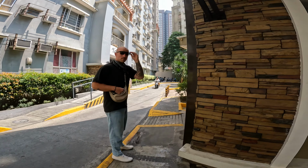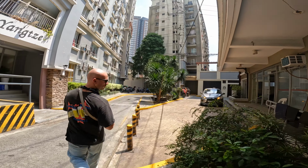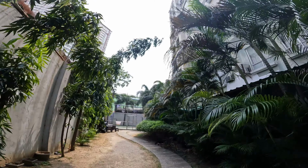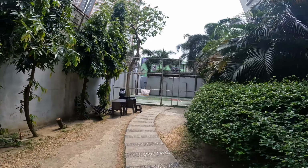Now that we've checked out the gym, had a quick look in the pool, I think we go check out the basketball court, which is my favorite part of this facility since I'm a basketball fan. And this is the court right here we're rolling into. Once again, shout out to the gardeners here. They do a great job. It's very clean. No leaves on the floor as they come in for a sweep every morning.